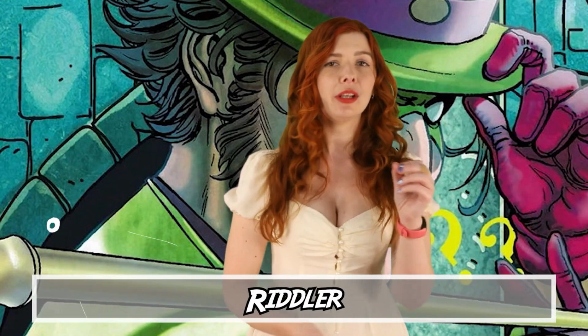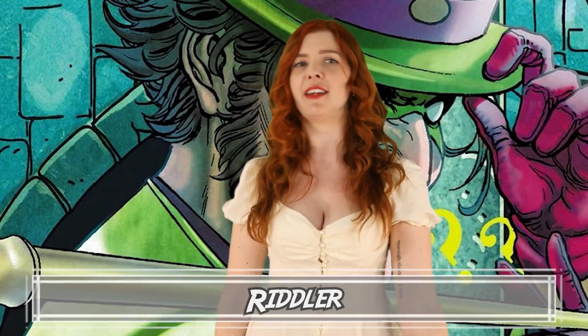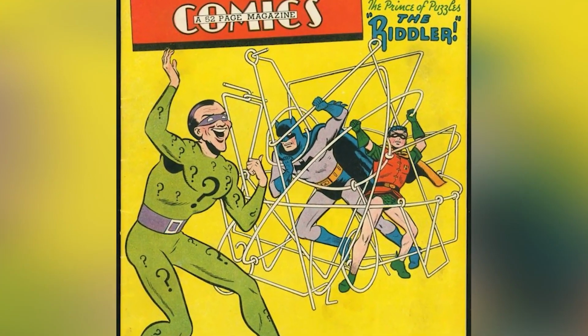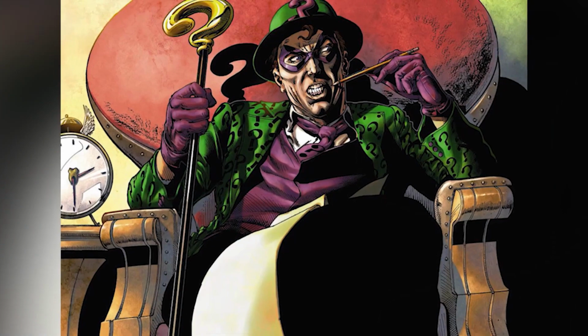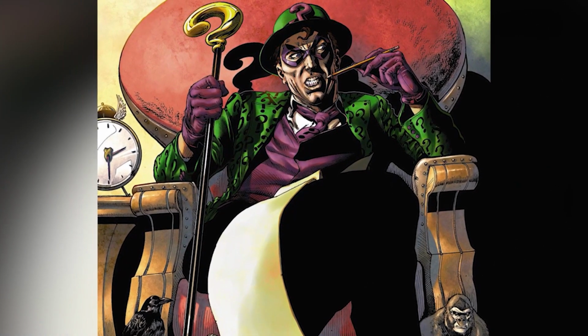The Riddler. The Riddler originally looked Jim Carrey levels of Riddler ridiculous when he first appeared in Detective Comics issue 140. And that's not a slight to Jim Carrey, by the way. I still love that version of the Riddler. Just also a side note, when I call things ridiculous or weird, it's not necessarily an insult coming from me. And while I do have respect for the Riddler's original question mark suit, I don't think it's necessary for him to be covered in question marks so that we know he's the Riddler. He likes riddles, we get it.